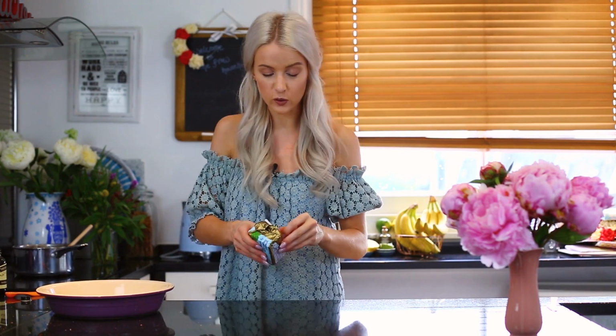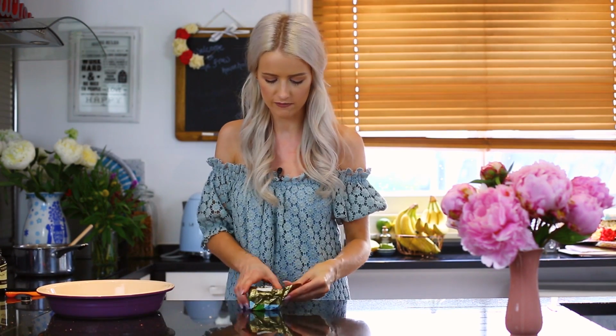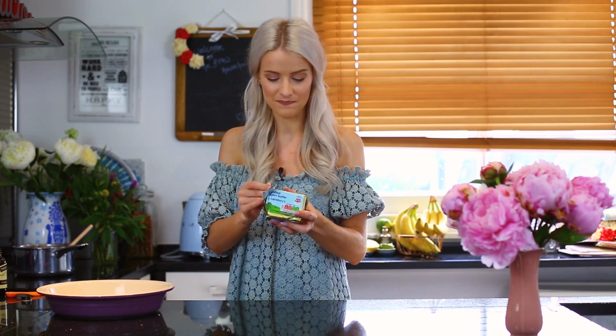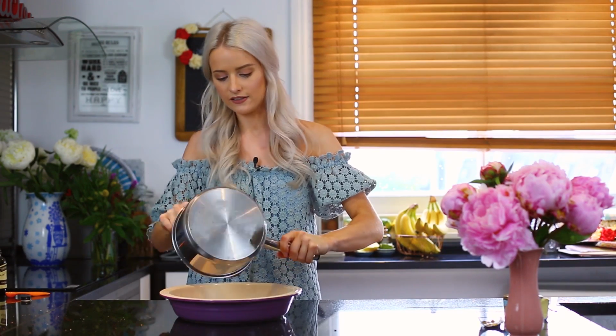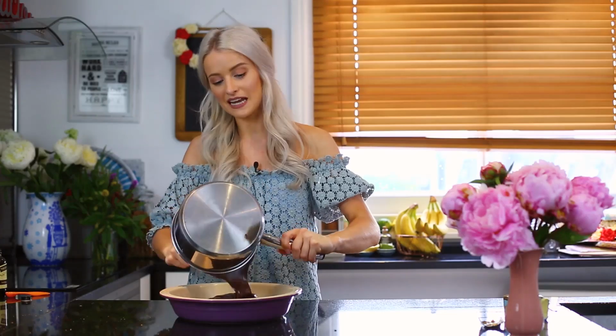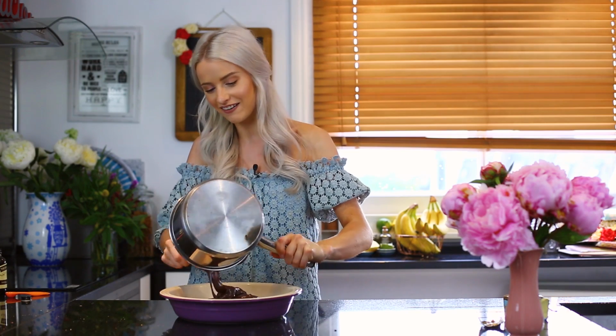You just want to make sure that you quickly grease the dish before the fudge goes in though. Always like to use a bit of the butter packet and grease it that way. And straight into the dish. It is literally as simple as that, but it tastes so delicious, I cannot even tell you.